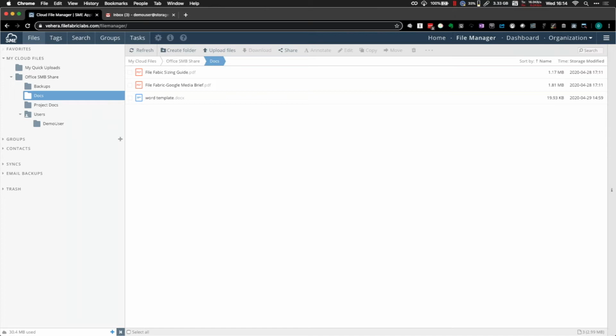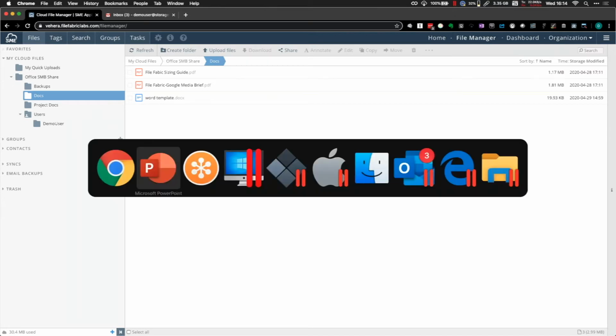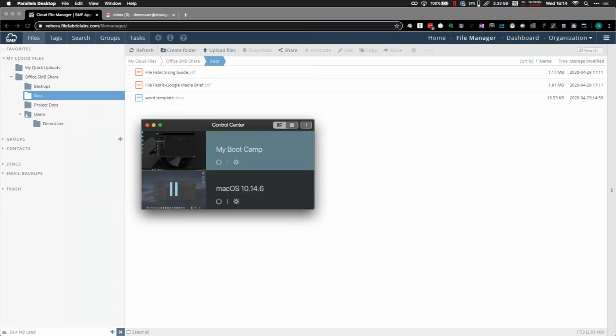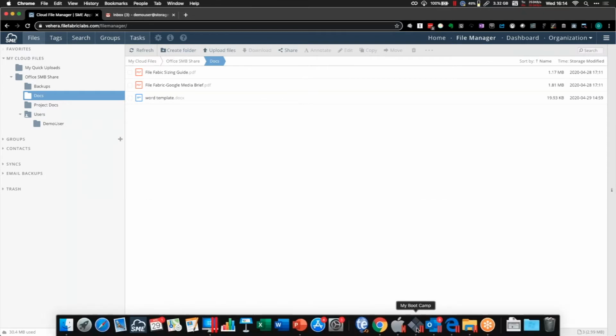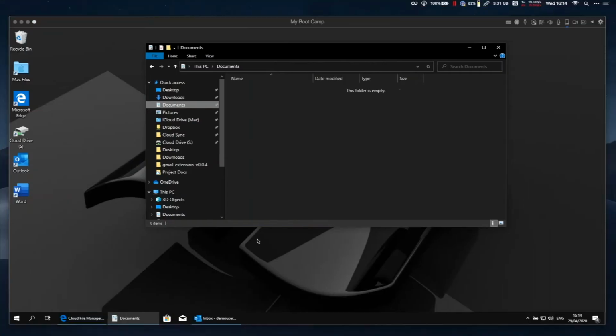So one of the things I'm going to do now is talk about home drives. So we're going to flick to our Windows environment, hopefully. And we're going to take a look at the home drives that come with the product from a desktop perspective.